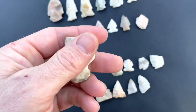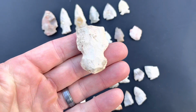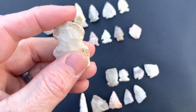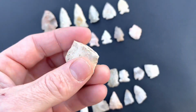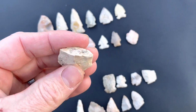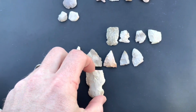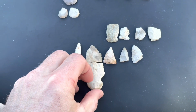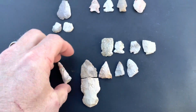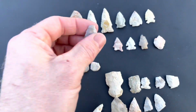This, unfortunately, was a super heartbreaker, and I think I got that one on film. I really don't even know what type this is. It's got this huge bulbous base on it, and it doesn't feel ground or anything, but yeah, like I said, I'm really not sure what the heck that was. It was pretty sizey though, so just for fun, I kind of set this tip up right here, because it doesn't match obviously, but you can kind of get an idea of just how big that point was, or probably was anyway.